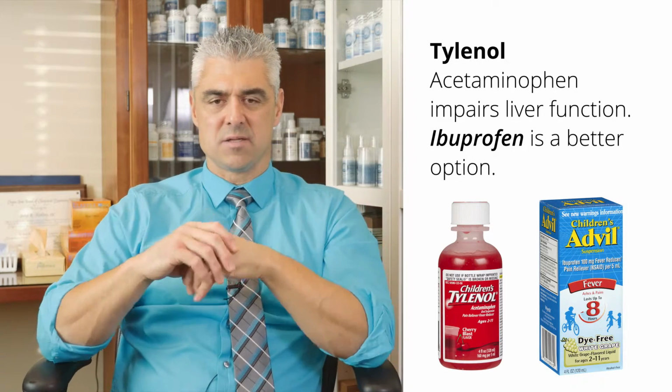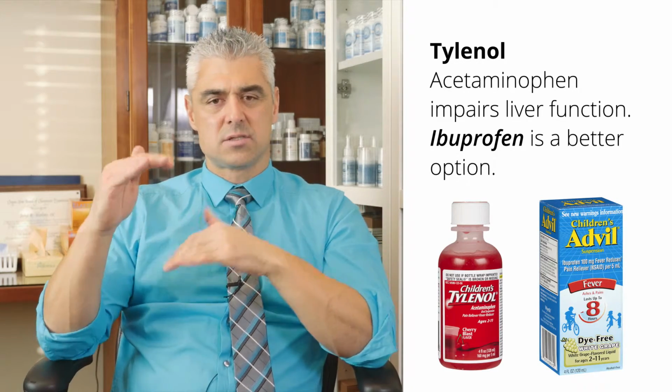Ibuprofen, if you need, is a better choice to be able to treat that fever if you need, or to reduce the pain or distress that the child's in. There's also a drop that you can use, echinacea hydrastis, to be able to reduce fever, and that really is effective at helping to monitor or regulate fevers.